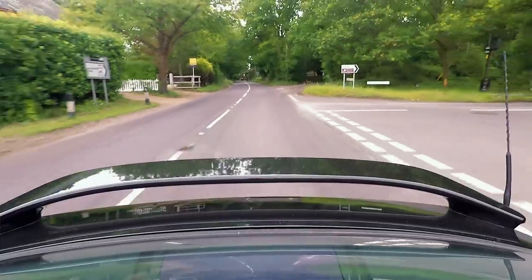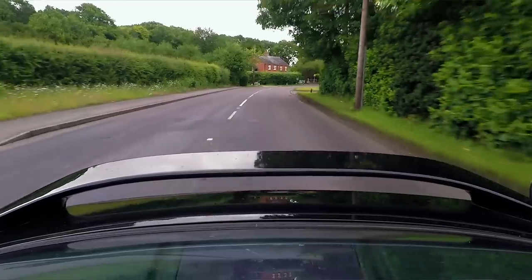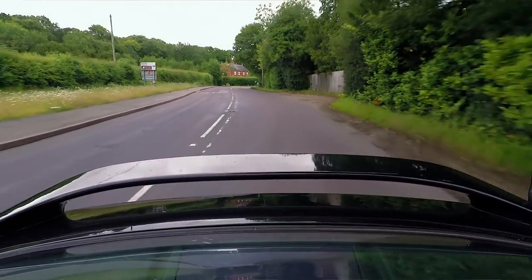Bit of nerdy stuff on the suspension. The rear suspension on the GTVs is independent. It's double wishbone suspension. It's got inbuilt passive rear steering as well. So it corners well.